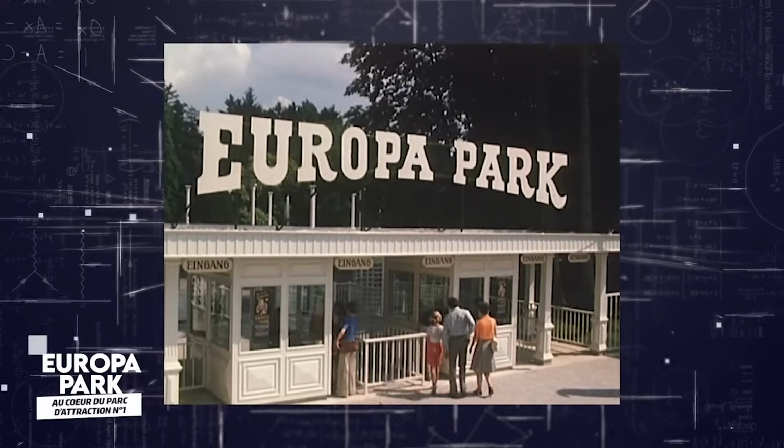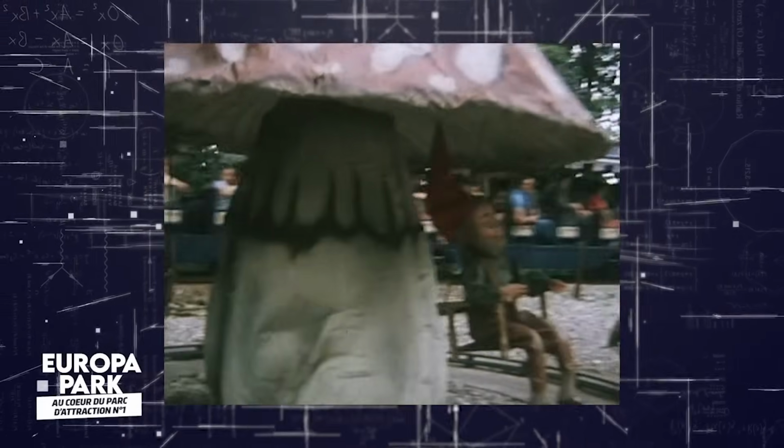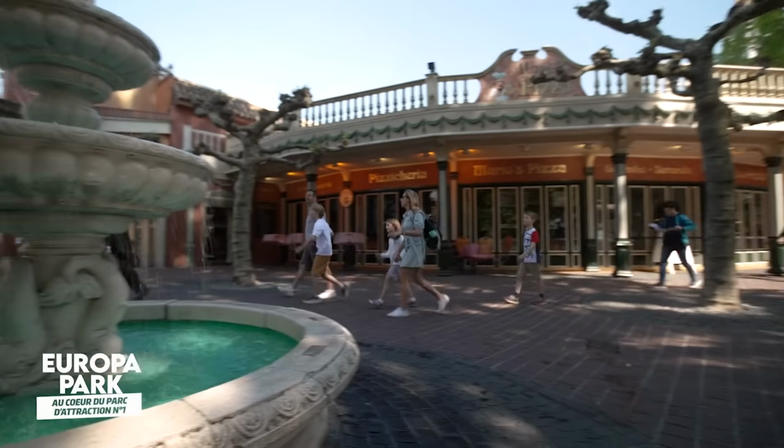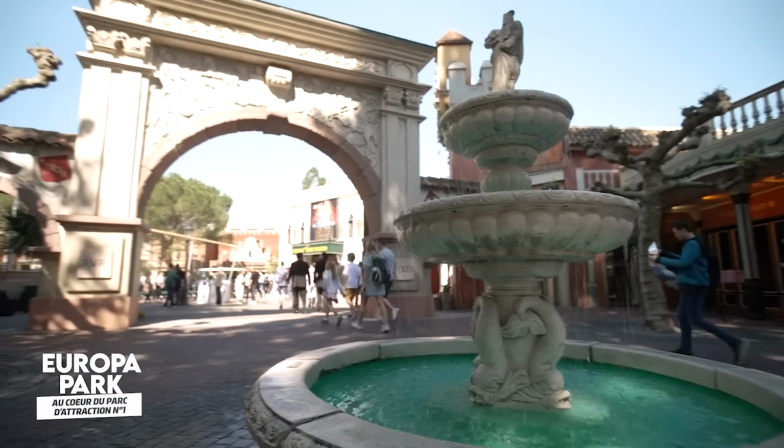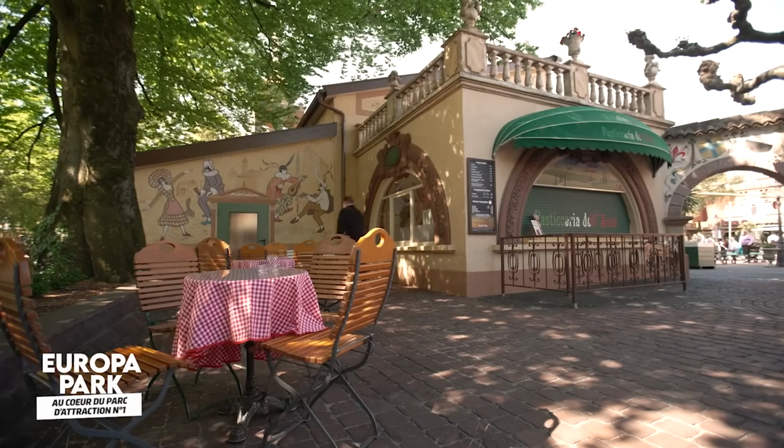When you think back that in the 70s, Europe was still not together like it is today, I think it was quite visionary of my father and my grandfather to call this place Europa Park. The first themed area was Italian, and we had to wait 7 years for its debut in 1982.